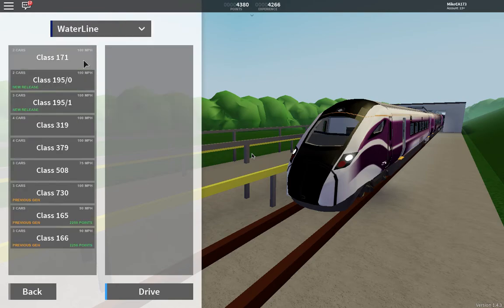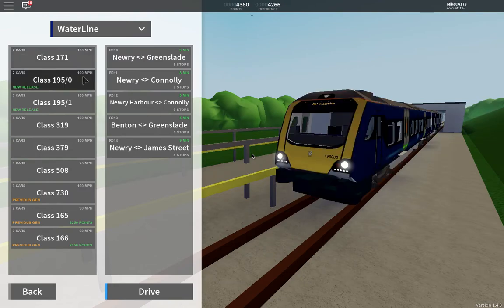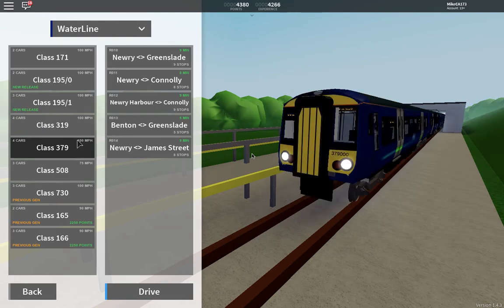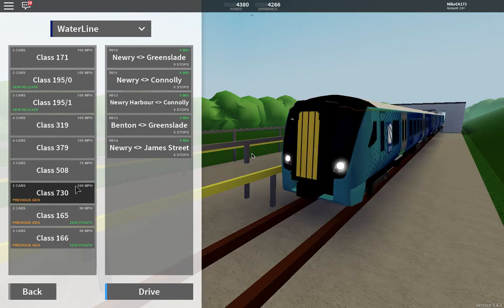Waterline is next, class 171. Class 195, 319, 379, 508, 730. 165, 166 I haven't got, so I'll make an updated video later on about that.